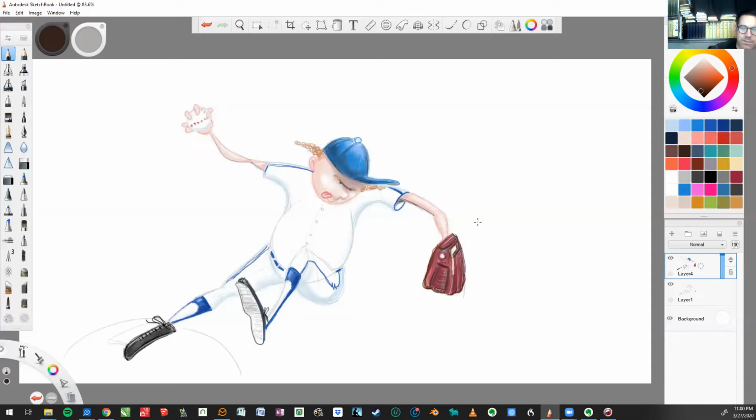All right. That looks pretty good as far as I'm concerned. I think some more highlights would do better. I could spend a lot of time on this. I'm not going to, but I could. The more of this you put in, the more depth it gives it. Look at that. It starts to come alive and look like a baseball glove. All right, we're going to end with that.